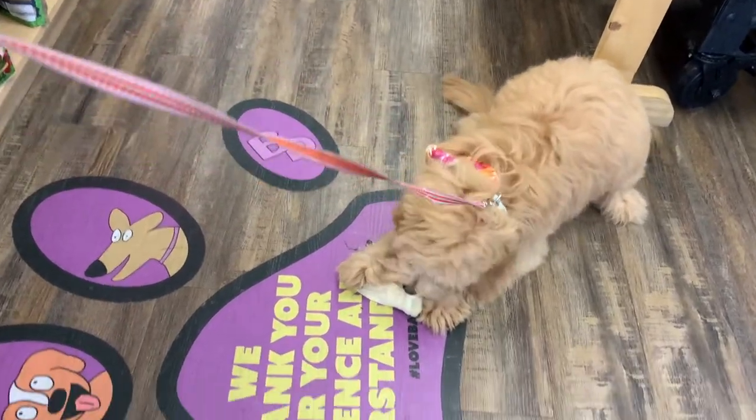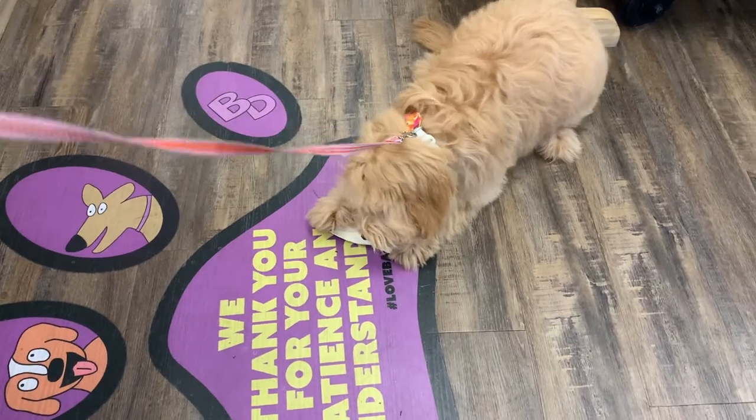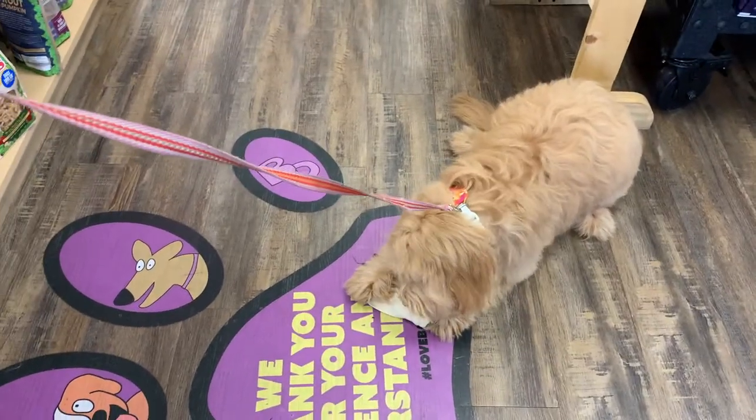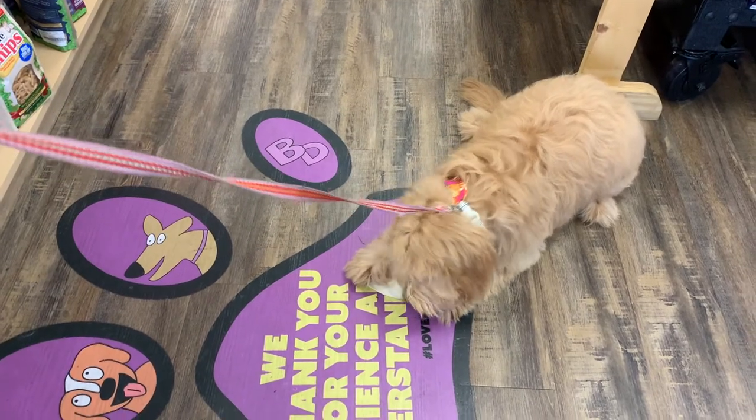All right, so I'm getting Luna a treat. Since she was such a good girl, she's gonna get a lamb ear. She's already going at it. I gave it to her now so she would stop sniffing around at everything and we can get out of here. Okay guys, we're all done. And wow, that was amazing.